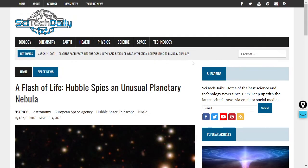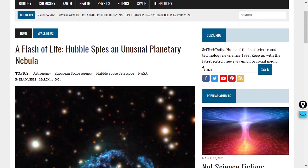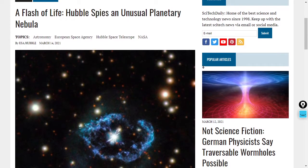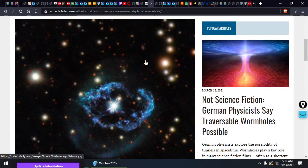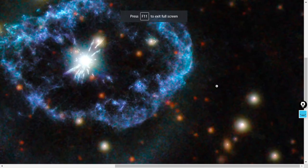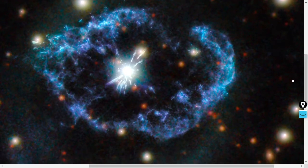Speaking of cataclysmic variables, here's another planetary nebula, and this one's unusual in that we see two nova-like shells around it. You can see one fresher one and one older one, it looks like. Let's bring up the large image of this to get the rest of that stuff off the screen. Fantastic view there of that planetary nebula. And you can find this article on SciTech Daily.